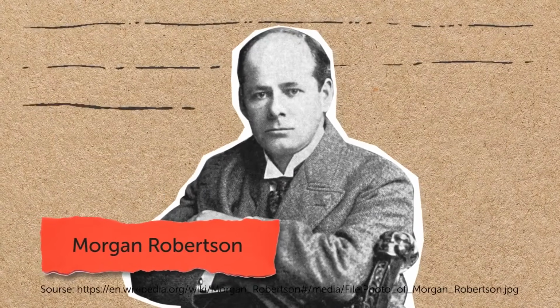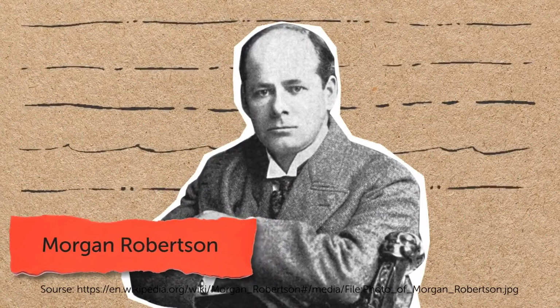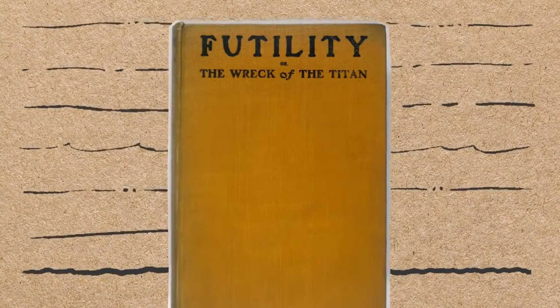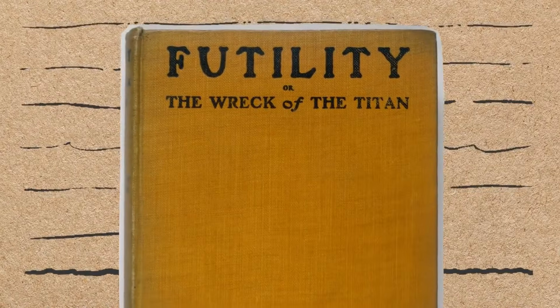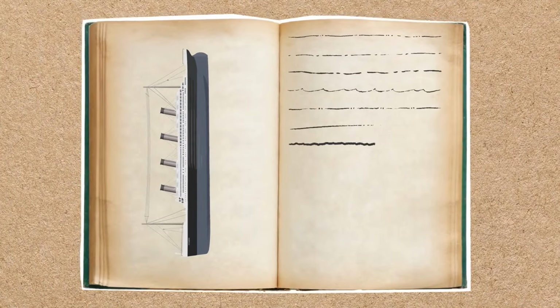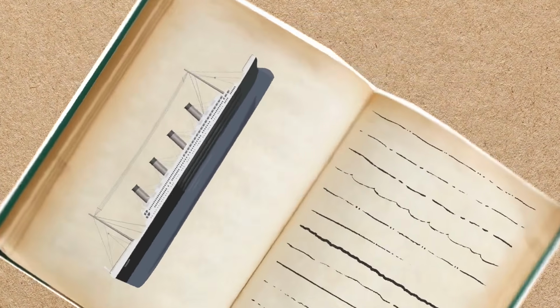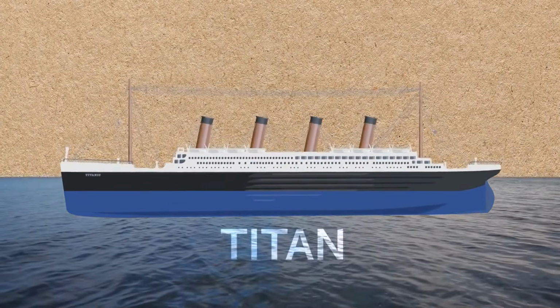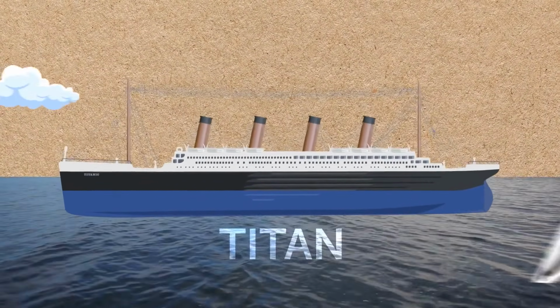Morgan Robertson was an author and former ship captain who wrote short stories and novels. His most notable novella is The Wreck of the Titan. It's also known as Futility. The book was written in 1898, 14 years before Titanic. It was a fictional story about the Titan, an ocean liner similar to Titanic, which was crossing the North Atlantic.